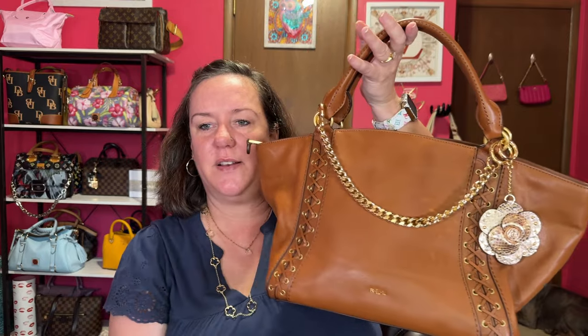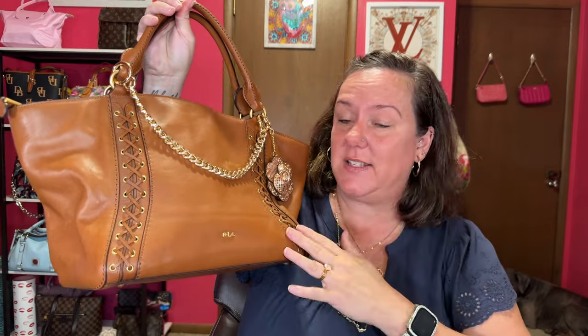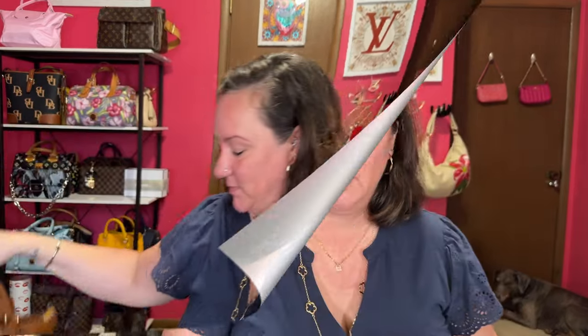And this is just a Michael Kors charm. I thought it looked pretty good on there. I don't know if I'm keeping that on there. But yeah, this was one of my favorite finds and purchases.